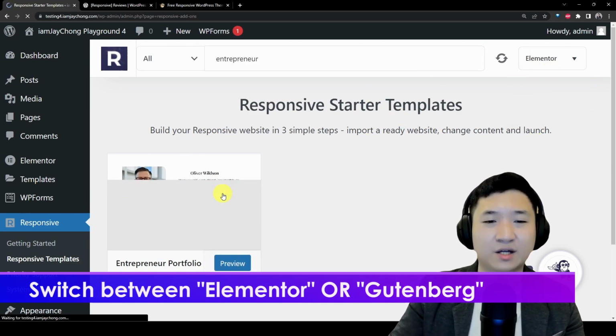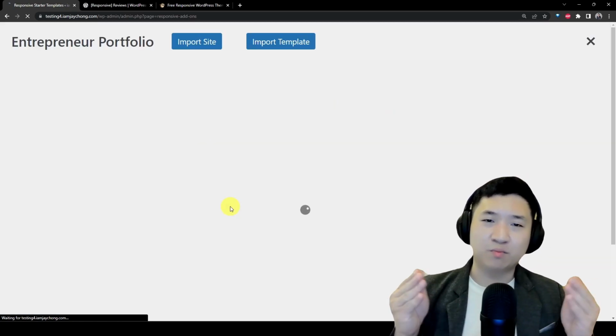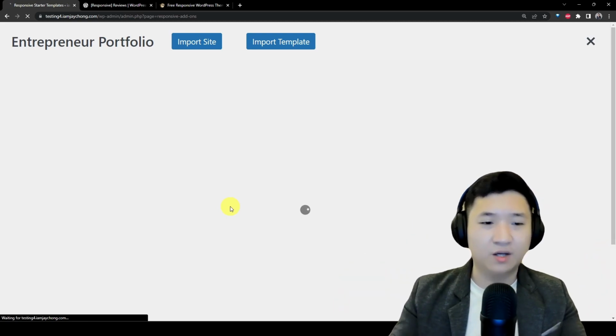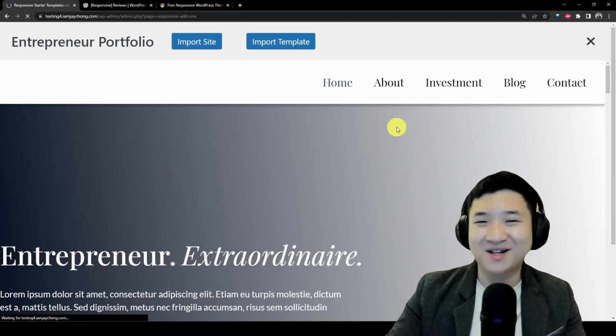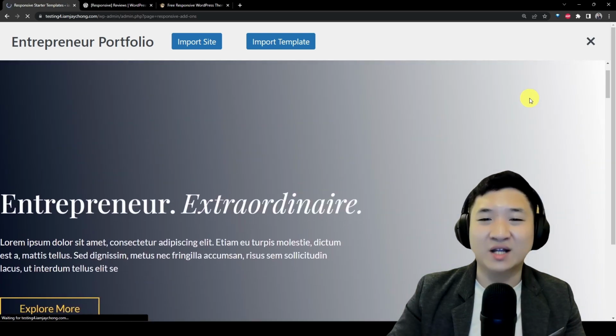So what you do right now is you just click on this portfolio. It should bring you to a preview mode, where you can look at a website yourself, okay? Give it some time to load. Yeah, because my own server is actually slow. Well, this is the website that you are looking at, if you like it.